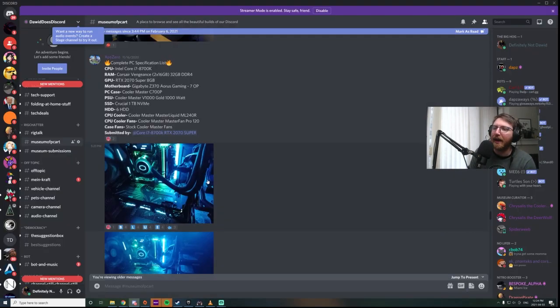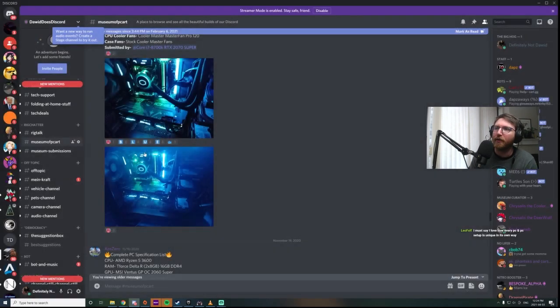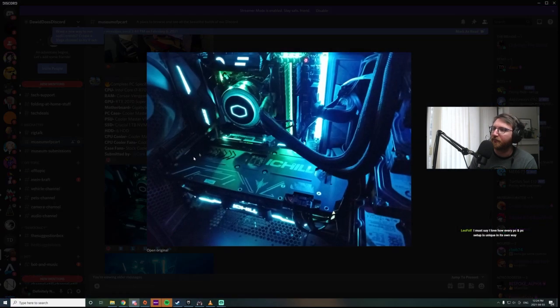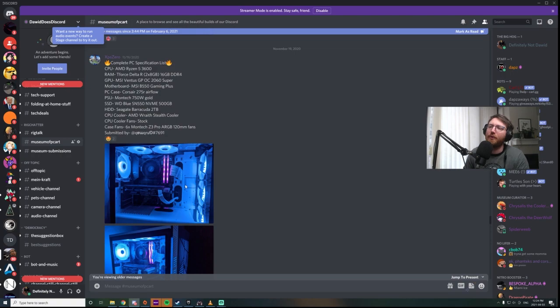Okay, next up we have the iChill, i7 8700K. That's a good CPU with 32 gigs of RAM. Again, lots of RAM. 2070 Super. Oh, that's the iChill card. Okay, that's interesting. Gigabyte Z370 board, Gaming 7. That's a fancy motherboard. Look at all that motherboard RGB. Ooh. Oh, it's from a newer Corsair case.